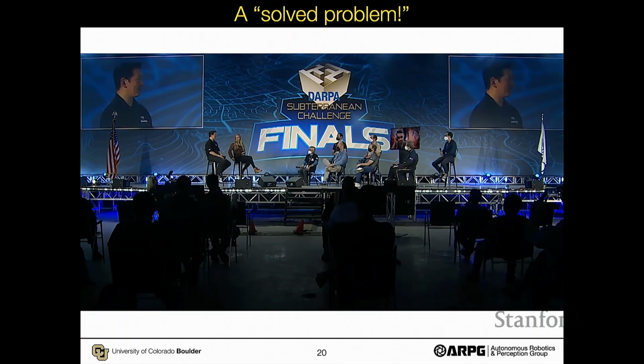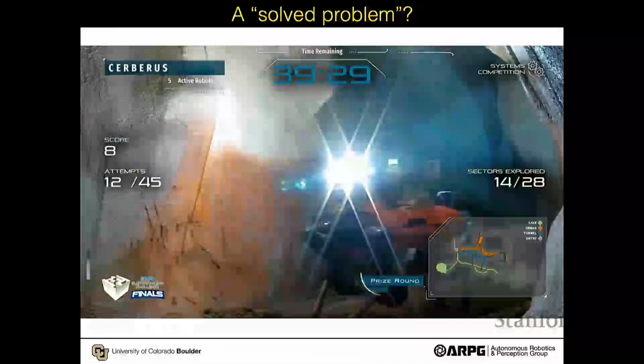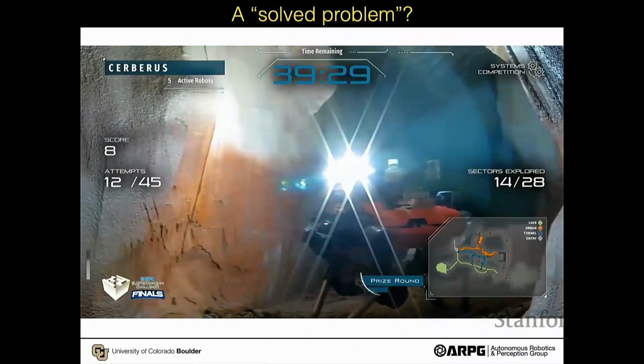Here's the program manager, Tim Chang, asking all the PIs which part of this problem is solved. Many areas during that roundtable were asserted to have been solved that I take explicit exception to. Obviously I would agree with some of the sentiments, but I want to zoom out a little bit and say, the robot stands here.